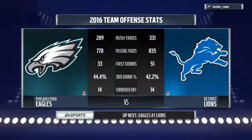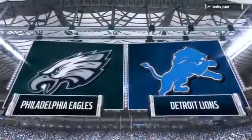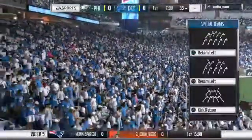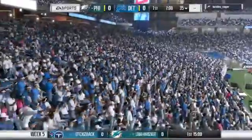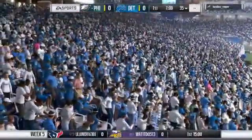Everybody, I'm Larry Ridley, and this is Madden 17 on EA Sports. Today's game features a very active secondary. The Lions are top 10 in forcing interceptions, and they'll be up against the Eagles team that has to be careful throwing the ball. With that, we'll send it over to Brandon Godden and Charles Davis. They've got the call in this Week 5 matchup.